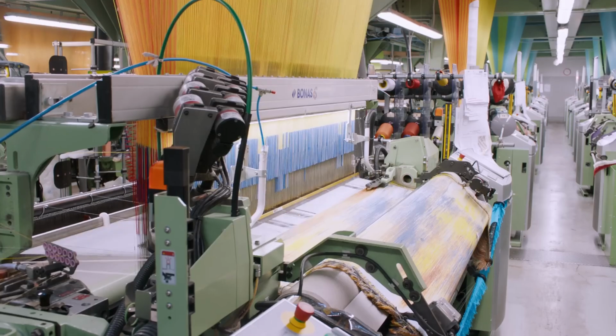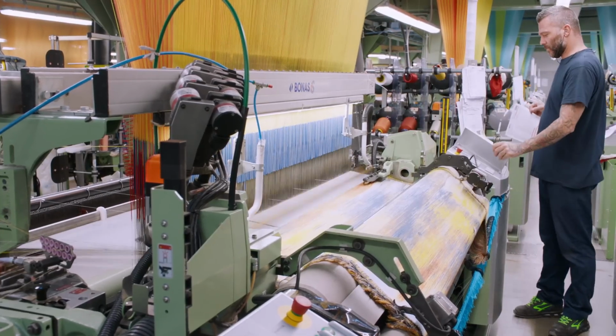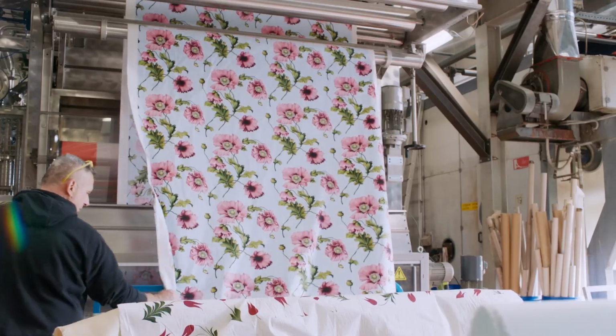Moscone is a company born in Como. It's one of the youngest companies in this territory, which is really the center of the world for silk and special printing heritage. We have more than two centuries of heritage in the technique of silk printing, weaving, and spinning.